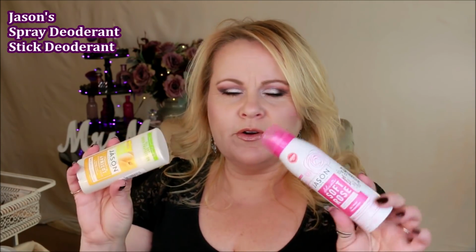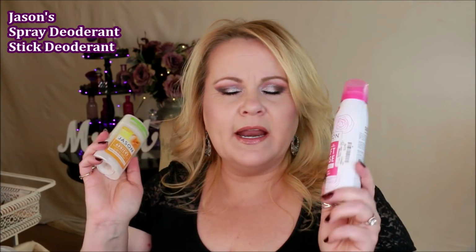Okay, I have two products from Jason, I guess it's maybe Jason Skincare, something like that. These are deodorants. This is a spray one, and then this is an underarm one. And these two products stung the crap out of me, which tells me that they have an absolute ton of alcohol in them. And then obviously just drying your skin out with alcohol isn't necessarily going to be deodorant, and it really didn't do the deodorant for me. This has an Allure Best of Beauty on it, if you guys can see that right there. I don't know why, because I wasn't impressed with it at all.